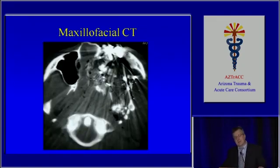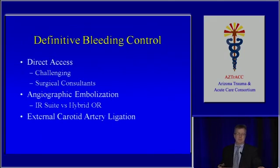And a lot of them have a lot of destruction. You have to play with the windows because on some of the windows you can see a lot of scatter from the retained foreign bodies, especially if the foreign body is fragmented.